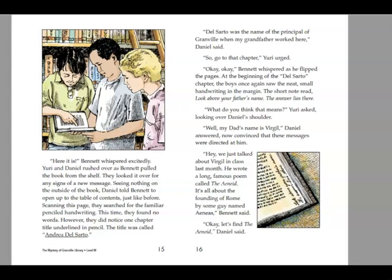Del Sarto was the name of the principal of Grandville. "My grandfather worked here," Daniel said. "So go to that chapter," Yuri urged. "Okay," Bennett whispered as he flipped to the pages. At the beginning of the Del Sarto chapter, the boys once again saw the neat, small handwriting in the margin. The short note read, "Look above your father's name. The answer lies there." "What do you think that means?" Yuri asked, looking over Daniel's shoulder.